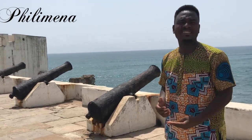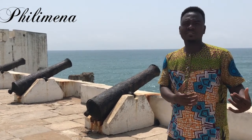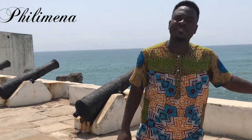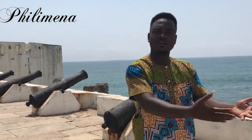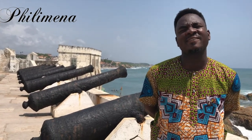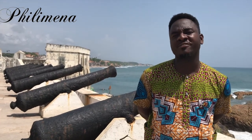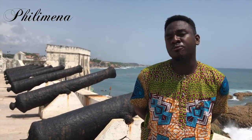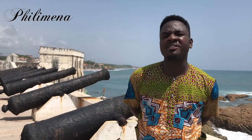Yet, the castle still received attacks from the French also. So they brought in the guns, in actual sense, to protect their investment from their fellow competitors. Mainly, this castle was built around the 17th century for the transatlantic slave trade. I say that was a trade of the day. It was lucrative. The trade was booming. So the British constructed this castle to suit that business.